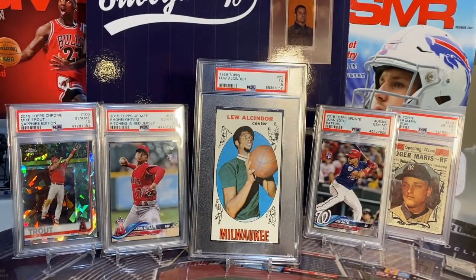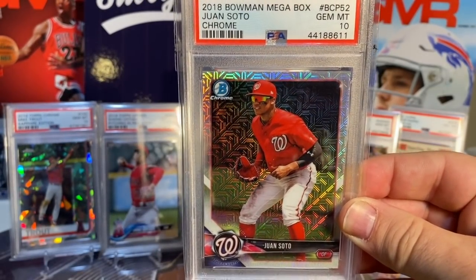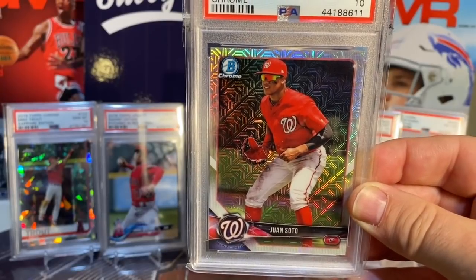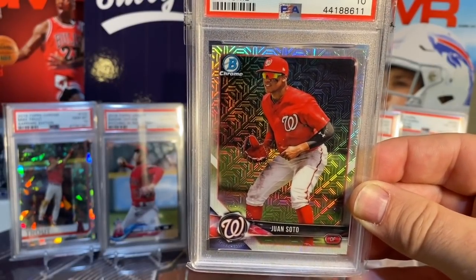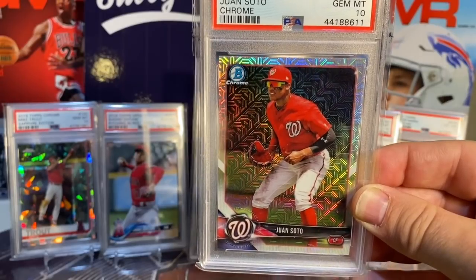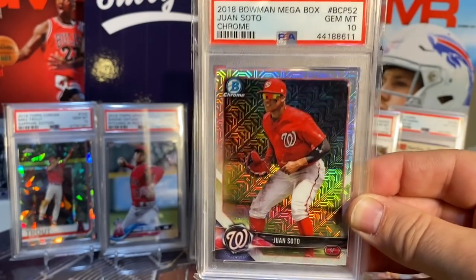Next up, cards going up. Juan Soto. A lot of people are just getting excited about the season. Juan Soto has only played one game as of this video, because 10 players on his team, I think 10 guys, are out with COVID and were put on the injured list just recently. But this card has gone from a $43 card to a $100 card. That is a 132% increase. This is a really cool card, the Bowman Mega Box Chrome.